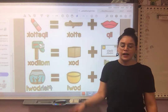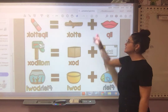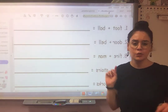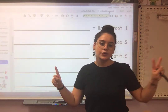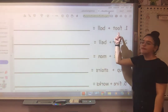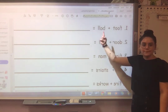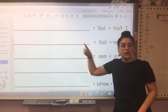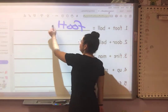We're going to be talking about compound words all week long, but I do want to do some examples with you guys to kind of show you what I mean when I say compound words. So remember, compound words are one big word that's made out of two smaller words. Let's look at these examples. I have foot plus ball. Foot, ball, what do they make? Foot, ball, football. So when I combine them, I get football.